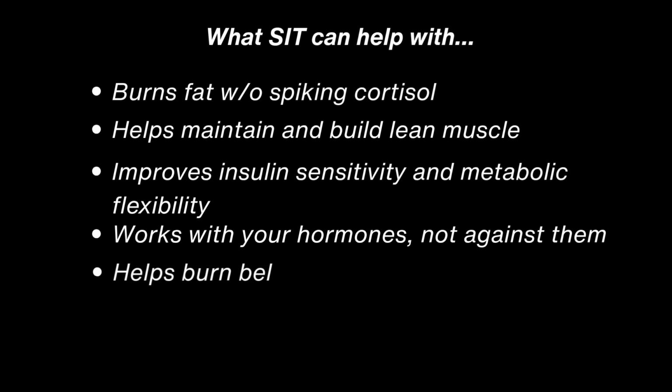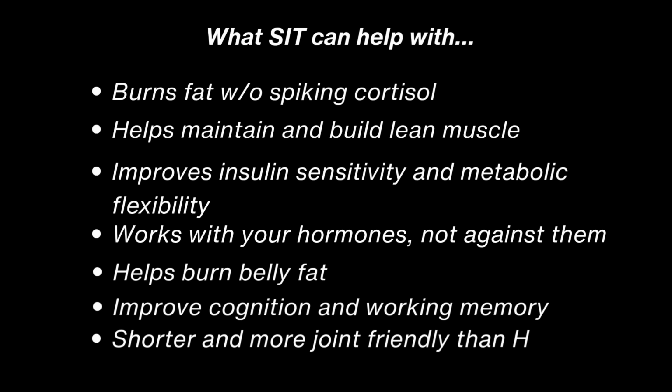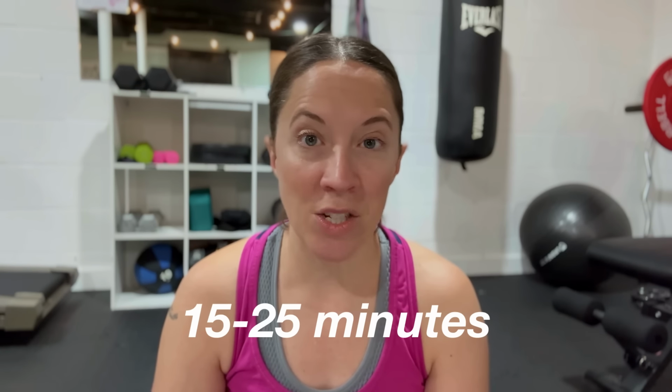It can help burn belly fat, improve cognition and working memory, and it's shorter and more joint-friendly than HIIT. And honestly, it fits into real life, especially if you are a busy woman. You don't need an hour. Most of my SIT sessions that I've done last anywhere from 15 to 25 minutes.